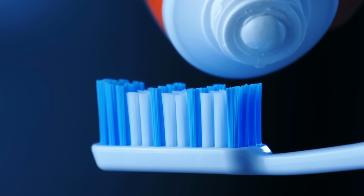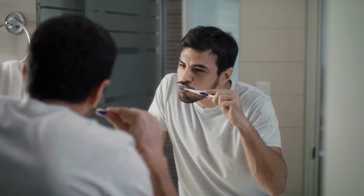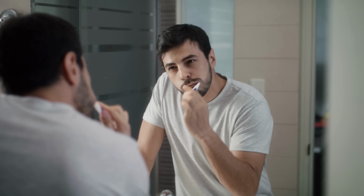All right, here are some essentials that you'll want handy. Your toothbrush and toothpaste. You're bringing it anyways, I hope, but just keep it accessible. I always brush after dinner and before I land.